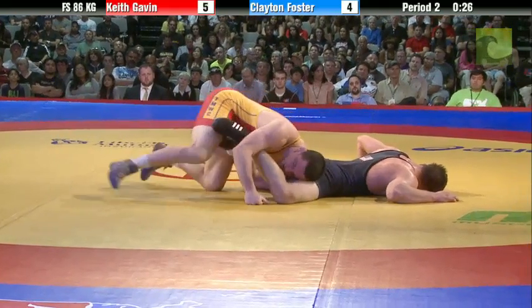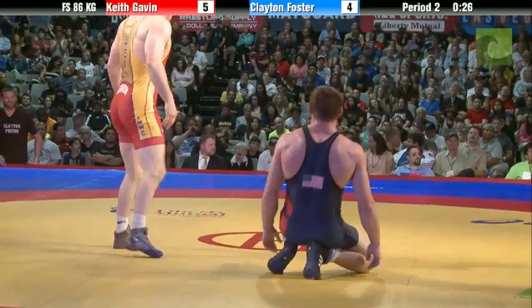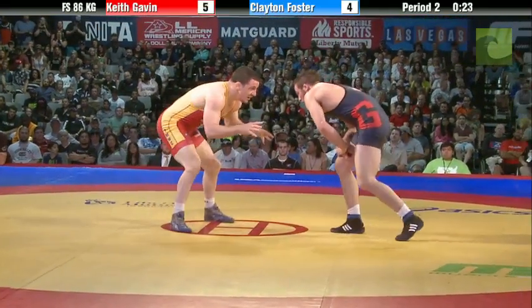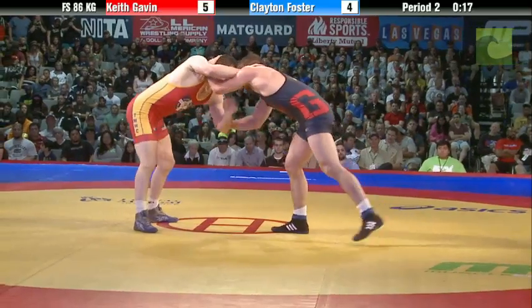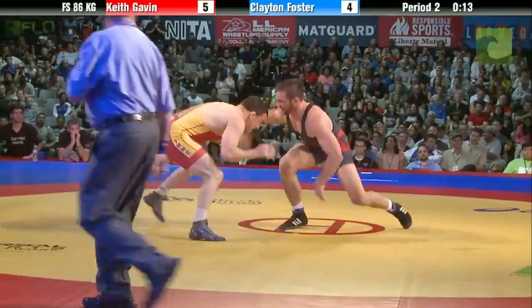And the referee is going to put him back on the feet. Foster was here yesterday against Ruth. He was trailing. Yep. Right at the end of the match, and he was able to squeak it out. Not as much. And Gavin was here in 2010 against Herbert and lost. Well, there you go. 2 times that happened in the last 10 seconds. Let's see what Foster has.